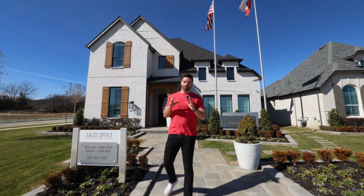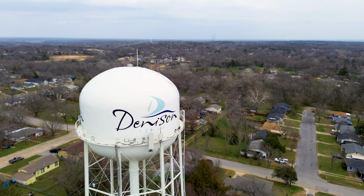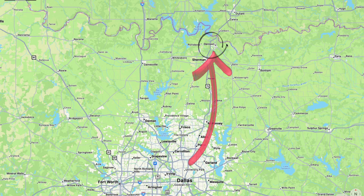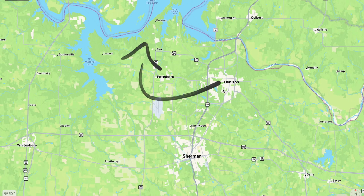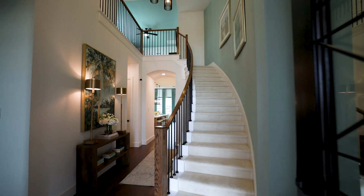So you're thinking about making a move right here to Denison, Texas. That's right, Denison, Texas, just north of Sherman, Texas, and just south of the beautiful Lake Texoma. We are right out here in a brand new community with some absolutely gorgeous luxury Highland homes at some of the most insane pricing that I have seen.